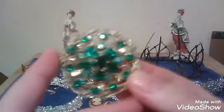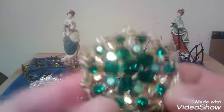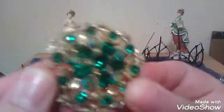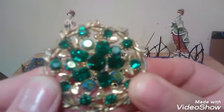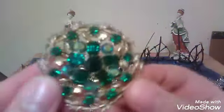I sometimes wear it for a Christmas piece because it does have a Christmas wreath theme to it, and it also has this vinery design, let me see if I can zoom in a bit, that gives the illusion of a vine Christmas wall hanging wreath.